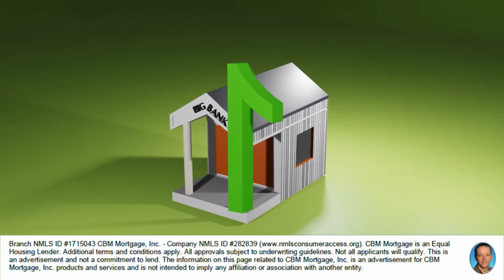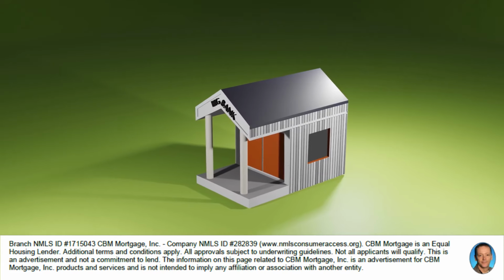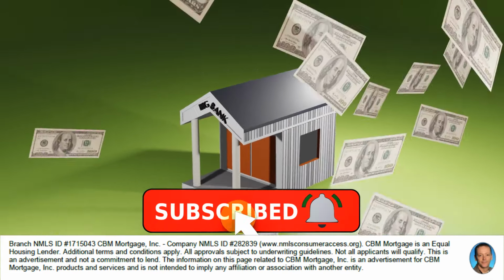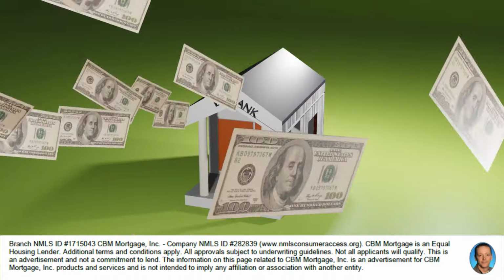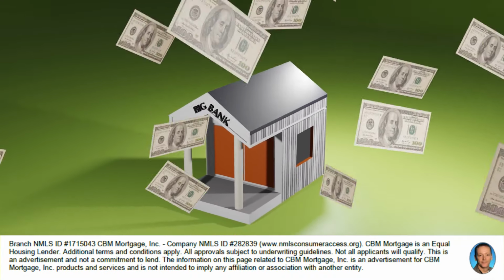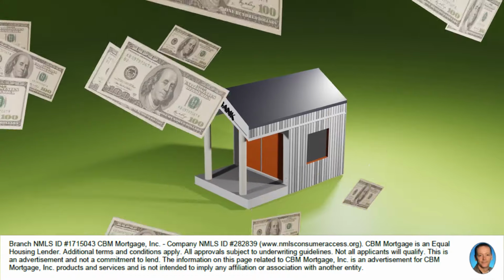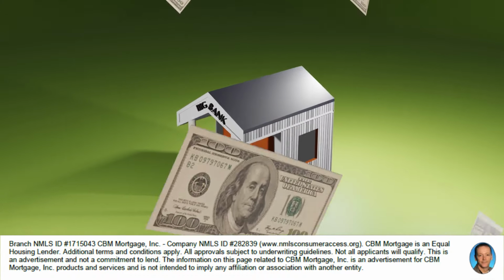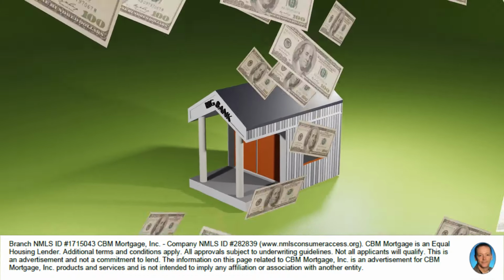Tip 1, start saving. You're going to have a down payment. Unless you are a military veteran, you are going to have a down payment to pay. Ideally, you would have 20% to pay. But if you don't have 20%, there are other programs where you can have as little as 3.5%, and you would be able to buy your home.